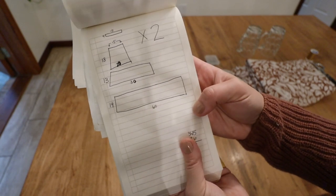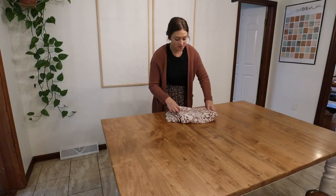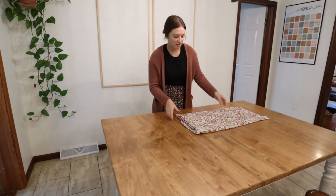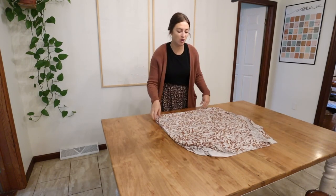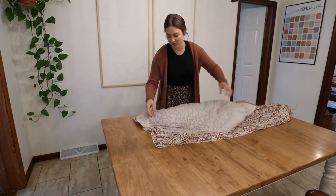I should probably lay everything out ahead of time, but I can't really lay anything out because I don't really have a pattern. I will say, if you're going to try this rogue type of sewing where you just make it up as you go, definitely buy plenty of fabric. So if you do mess up, you have a little bit of wiggle room.